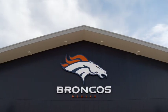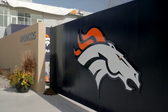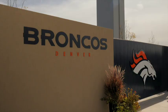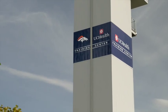The Broncos project was enjoyed by our team. The emblems and the Broncos heads and the lettering was just in perfect shape. They cared so much that that thing went off perfectly.